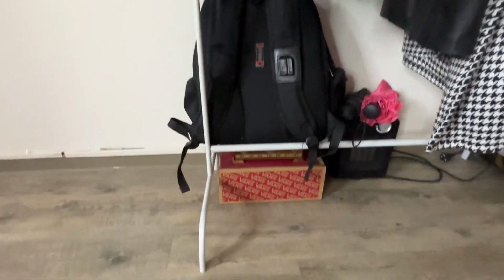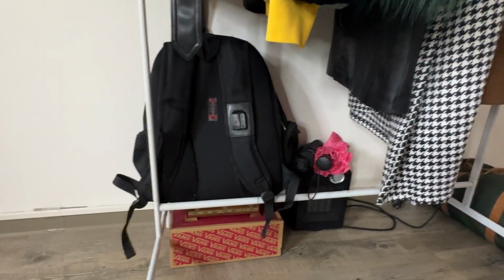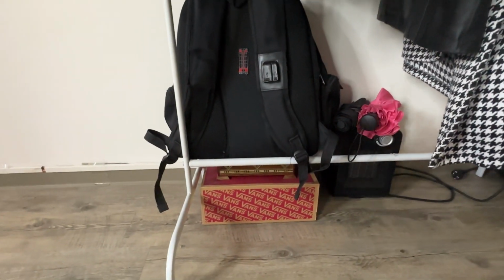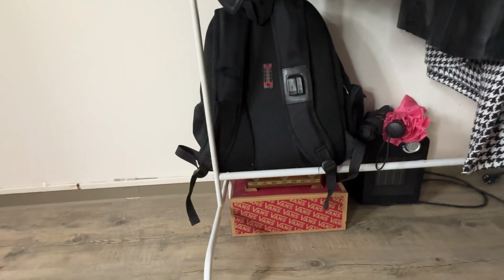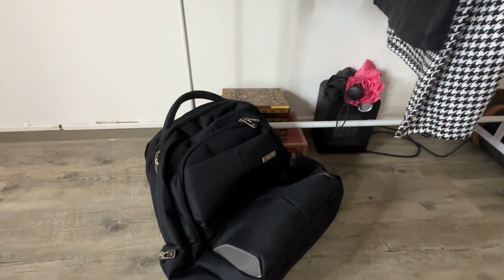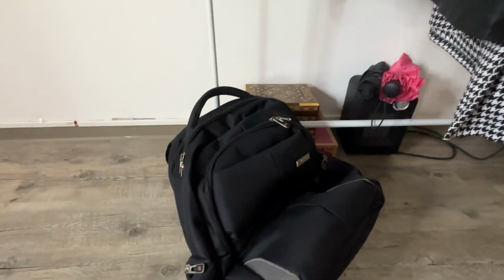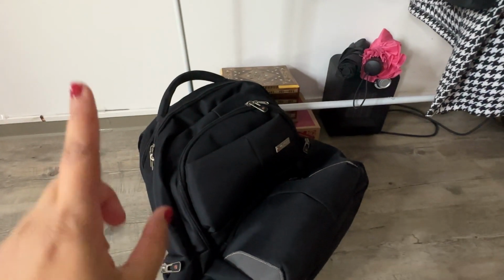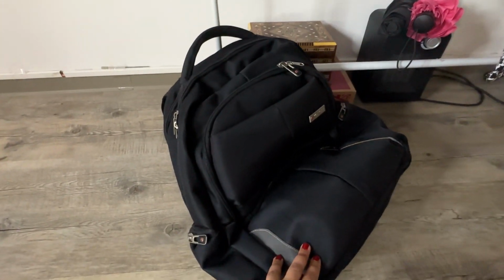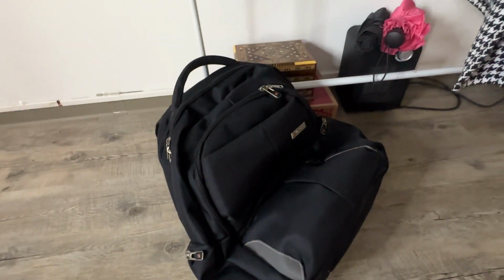And then down here I just have random stuff stored. So I got my heater, two umbrellas. You always need them in Germany. Box of Vans, but it actually has my other shoes in it at the moment. This bag, oh, this bag has been my savior. I got this bag 4 years ago when I was coming to Germany. I got 17 kgs worth of stuff in it, and this was my hand carry, so it was really embarrassing.